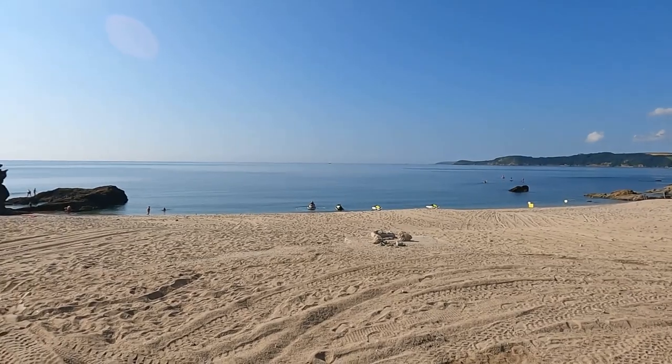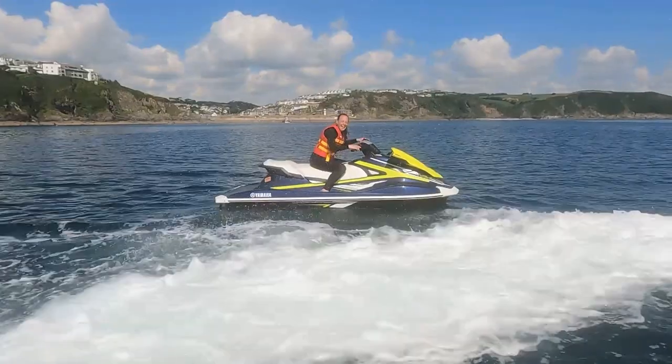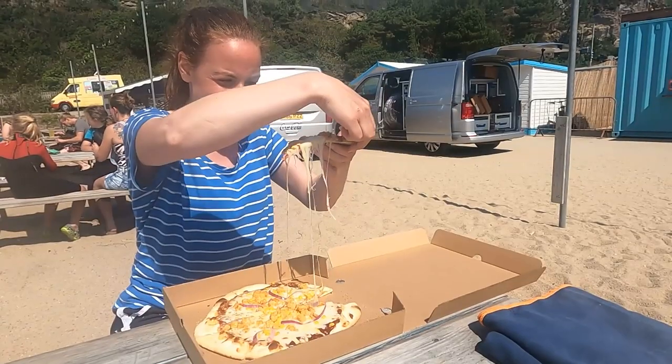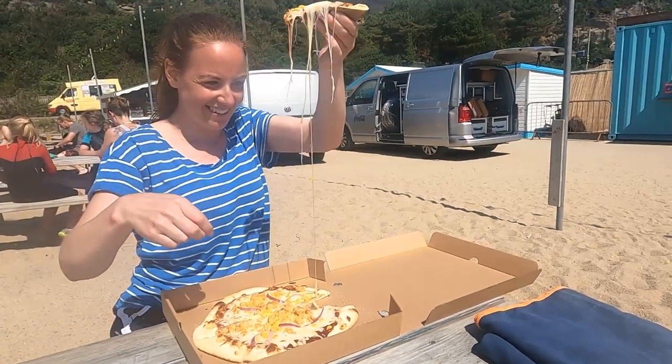On our second day, we then drove for about 30 minutes to a place called Carlyon Bay, and that is a privately owned beach, and the company that owns it run jet ski tours, so we went out on a jet ski tour, and then they had lots of food truck eateries, so we had pizza, and then we just kind of lazed on the beach in the afternoon.